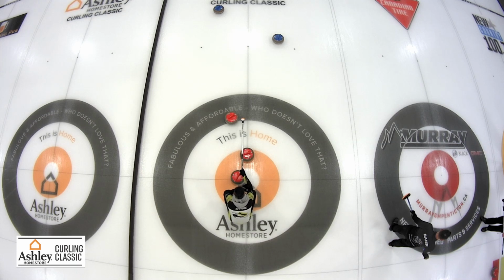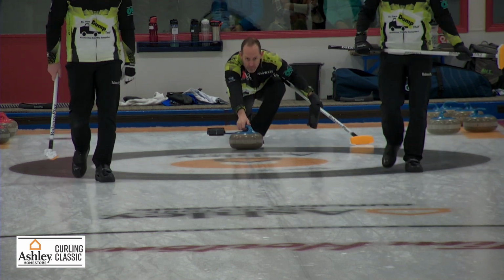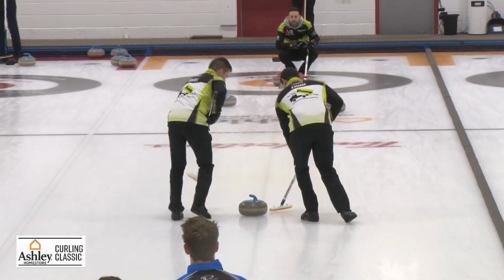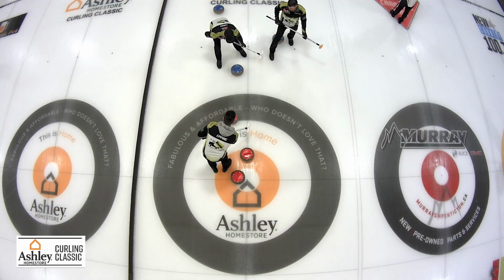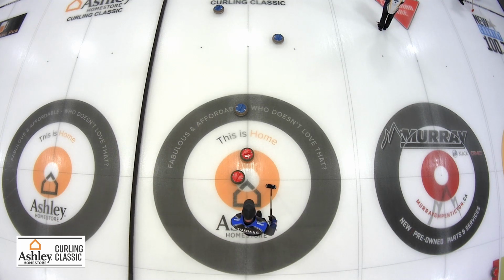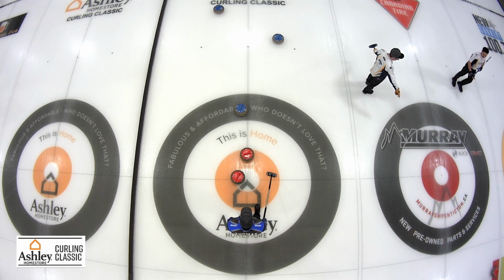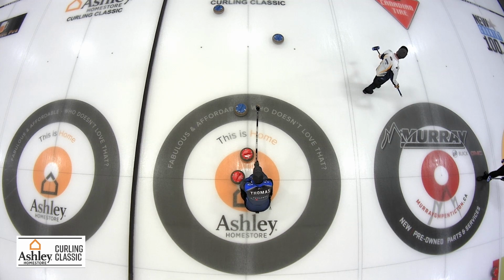The key to this hit and roll here is to make sure that you do stay in the house, just to put pressure on the other team. I would imagine Charlie's probably going to peel one of the corner guards off. He's considering the blue rock. Yeah, he's opted to take the one in the house out.